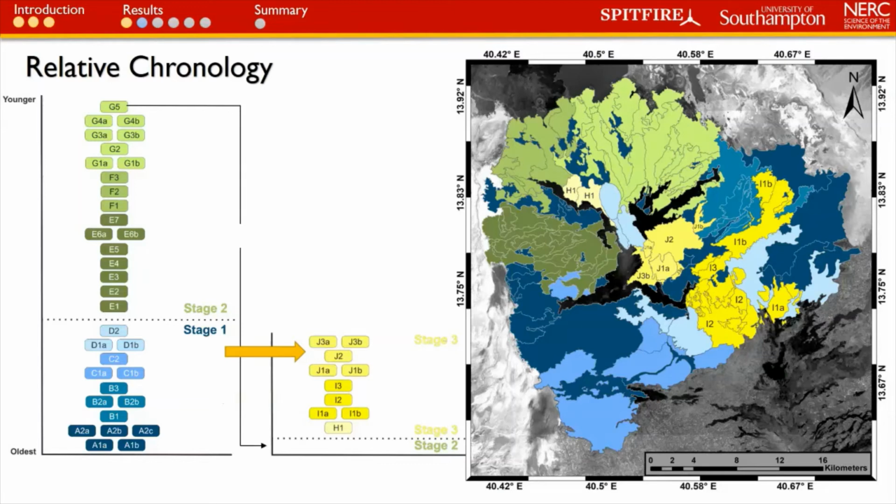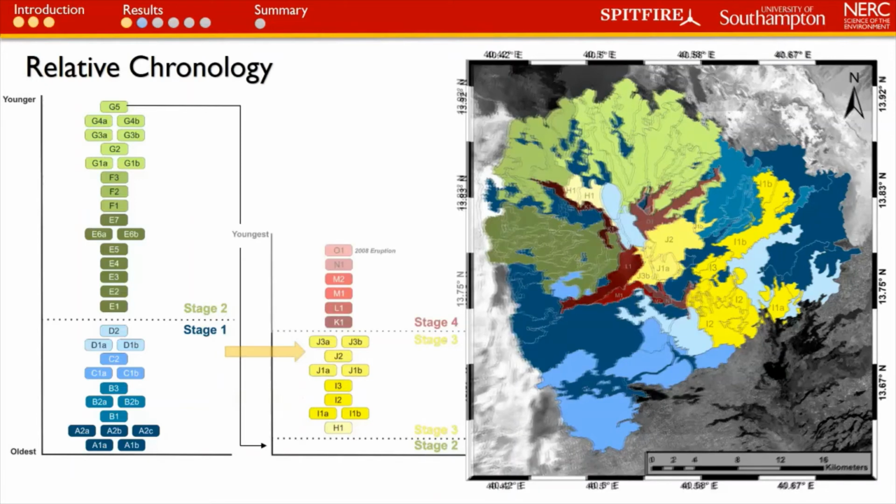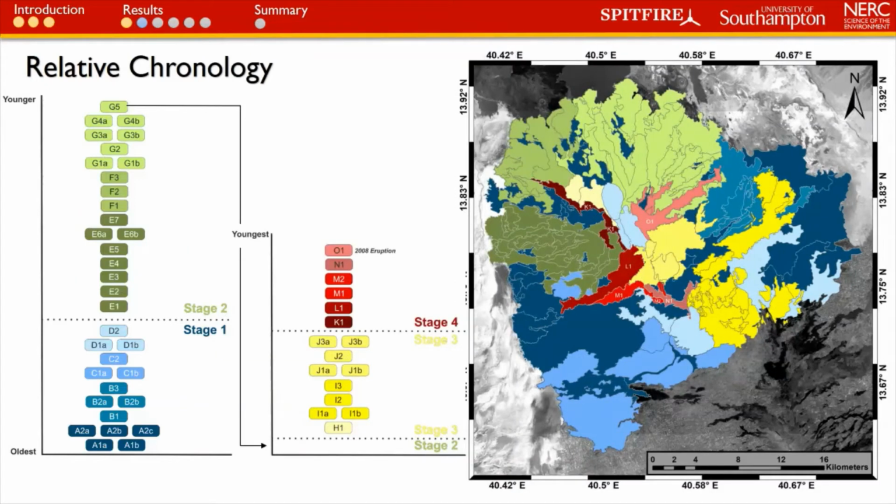Now we come on to the last stage of activity, stage 4. This stage consists of the most recent activity, all sourced from fissures. The products get younger as you go anti-clockwise around the center of the region. In the east-northeast, you can see the pink lava flow. This is referred to as phase O and was a fissure eruption that occurred in 2008.